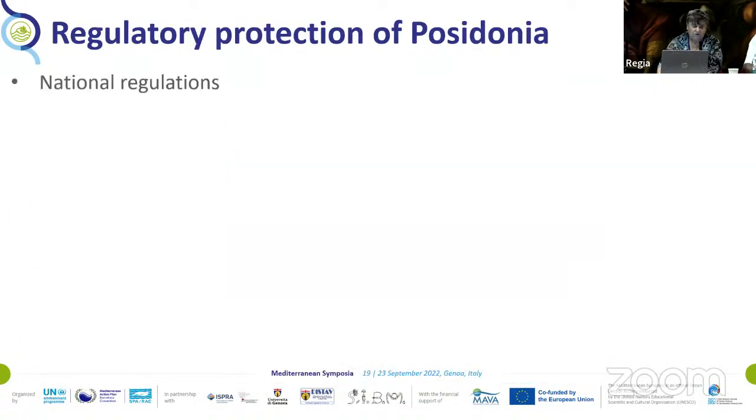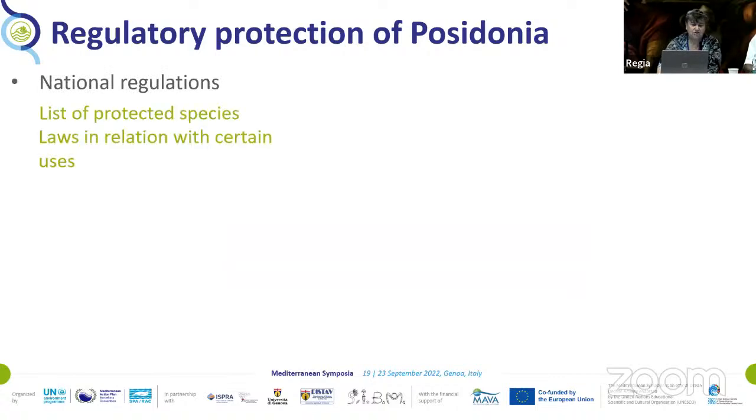About the regulatory protection of Posidonia, you can have national regulation, some law about the inscription of a species on the list of protected species. You can have indirect protection because you have some law in relation with certain use.